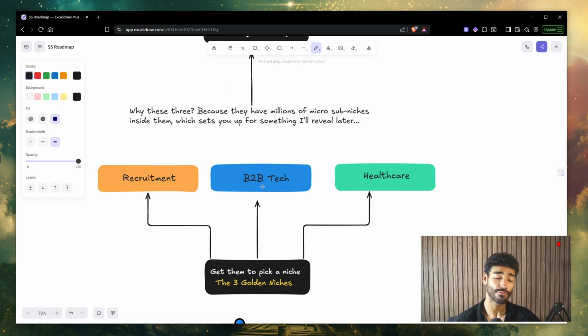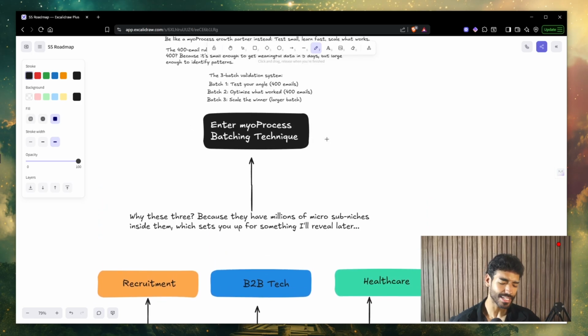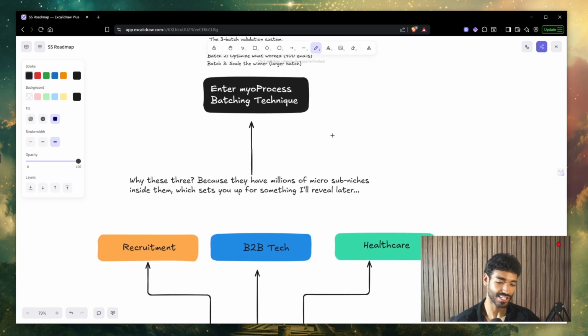Well, the reason why I picked these niches is because they have millions of micro sub niches. And I wish someone had told me this before, but I learned this through trial and error. So these 3 master niches, let's call them master niches, have millions of micro sub niches inside them, which sets you up for something that I'm going to reveal later.